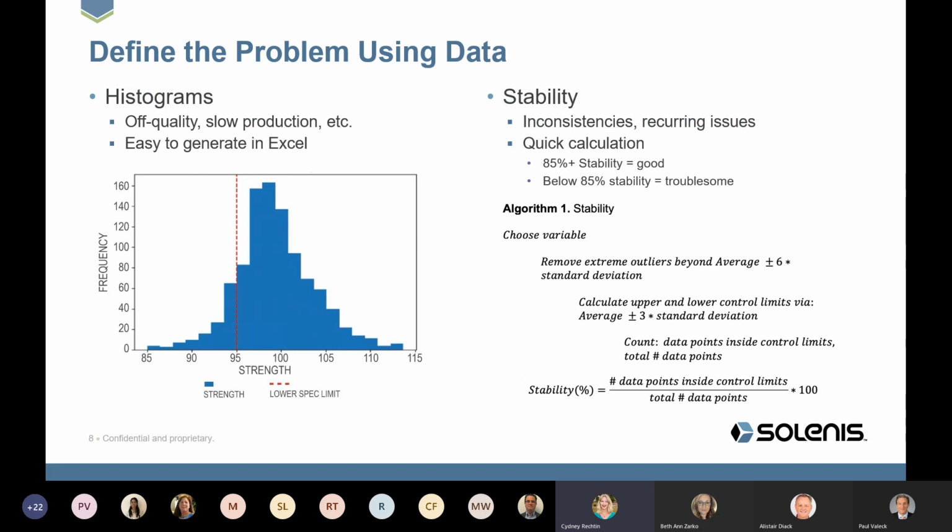The easiest method is a simple histogram. So if you're struggling with something like low speed, low quality, wide variation, really a lot of different things, you should be able to visualize that issue in a histogram of something like your quality test, your production rate, the flow of something in your process.